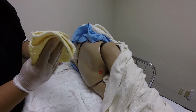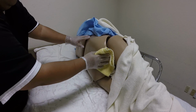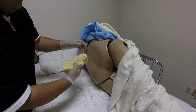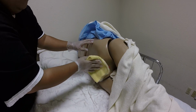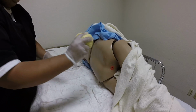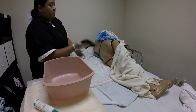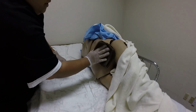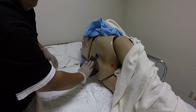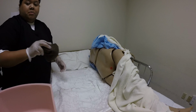Same thing again, fold your washcloth into fours. And just do the same wiping. One corner, one side. One corner, the other side. Next corner, down the middle. Spread the butt cheeks, down the middle. Soiled linen. Next, final towel, pat dry. Pat dry. Pat dry. Pat dry. Done, soiled linen barrel.